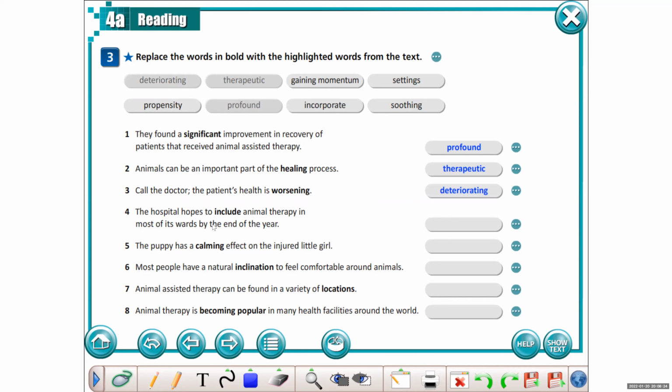The hospital hopes to include animal therapy in most of its wards by the end of the year. Incorporate. You know the word wards? These are the departments in the hospital. Interesting, isn't it? I don't know about our hospital in Petrich. I'm not at all positive that they will incorporate animal therapy in our hospital at all. But this is amazing, isn't it? Good. Stoyan, what about five?